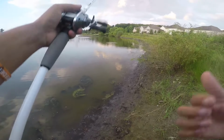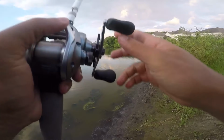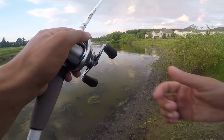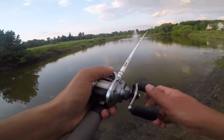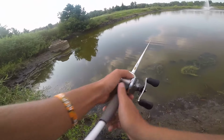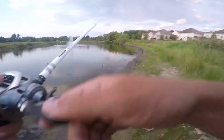So what we're going to do is throw this up and down the shoreline. Every time I fish in the evening like this, and it's like 8 o'clock, it's pretty darn late, a lot of times I'll fish topwater, but when I'm going to fish a soft plastic like this, I'll fish it right along that shoreline, because fish will tend to stack up. They'll come up shallow and they'll start feeding. So let's see if we can't get a couple fish. I can't believe how far down the pond is. Ooh.